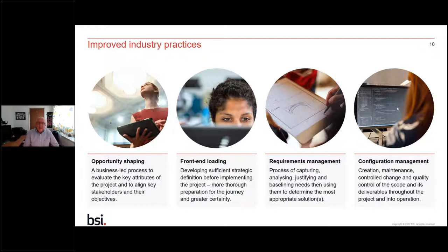And in common with what we see in other industrial sectors, there is a big focus on requirements management and configuration management. So taken together, they provide much more structure around ensuring that we capture needs, that we are able to translate those into requirements and then maintain the integrity of the deliverables all the way through. That's where configuration management comes in. And you can see there particularly the points about controlling change.